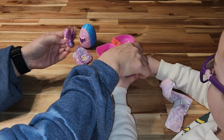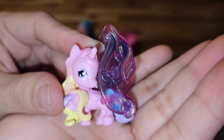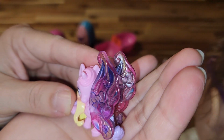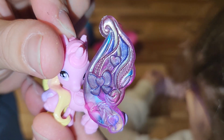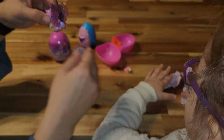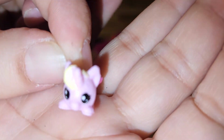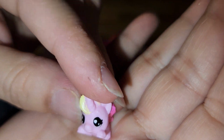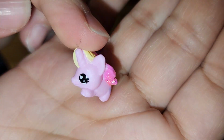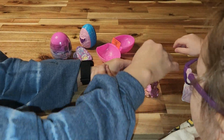Okay, so first, hold on. I'm gonna show them. Here is the big sister. Her wings are very pretty. They're purple and pink. But that is the big sister. Front and back wings. Beautiful long hair. And then we got the baby sister. These are Shelby's favorite because they're super teeny tiny. But you got the little unicorn sister with little light pink and hot pink wings. So cute. Okay, so there's those two.